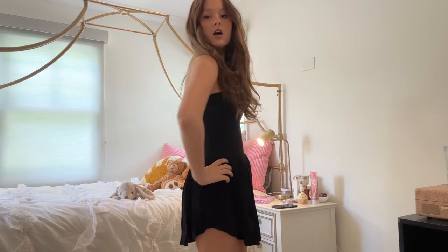This is another great piece for fall. I'll show you in a second. This is from Blue Life. It retailed for $153 and I got it on ThredUp for $33.99. It's like a flowy little romper. Great for fall. Even though LA is like, it's warm all the time here, I would probably just pair it with like a cute little brown jacket maybe and then some boots. Super cute.